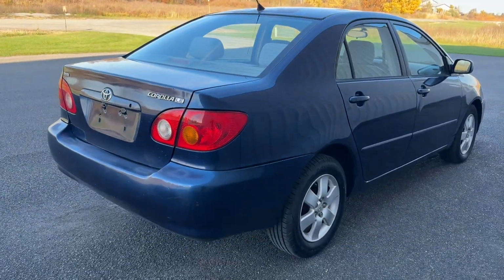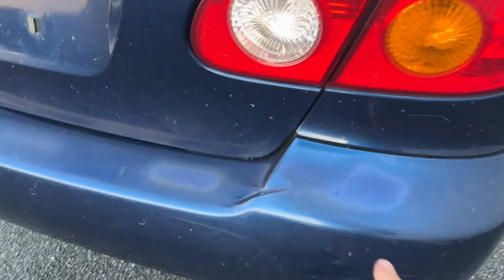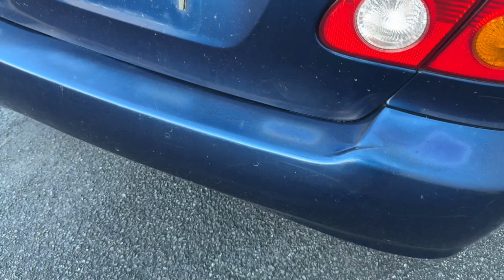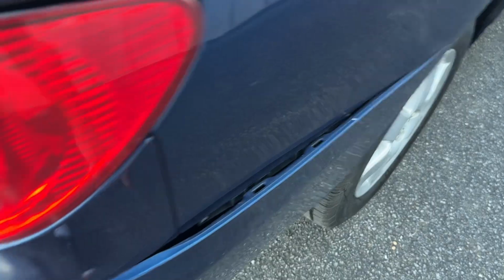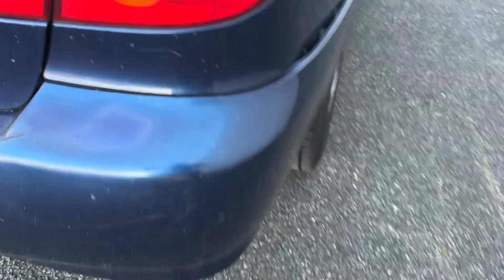Back to those deceiving angles, right? So like a picture of the car from here, you wouldn't notice this. And the reason for this gap is because this car routinely backed into something. I would assume that wherever they parked it, like in their garage or something, figure 21 years, they probably backed into the same thing several times. Enough force to do this once would do more damage back here, which is why it's safe to assume that it was several times.